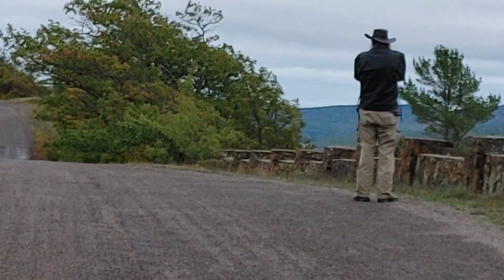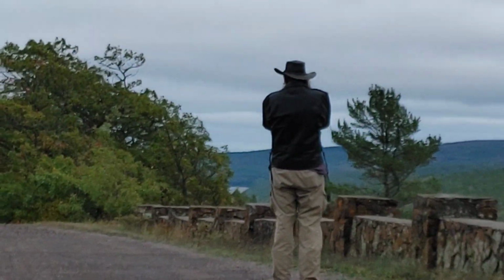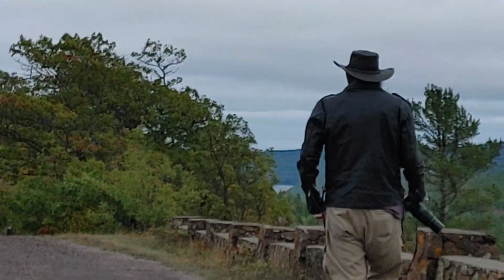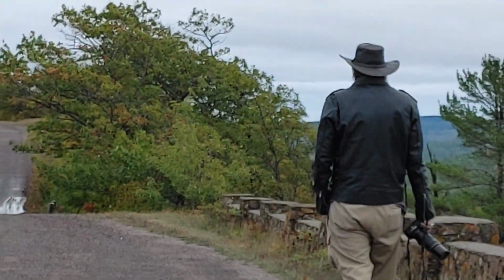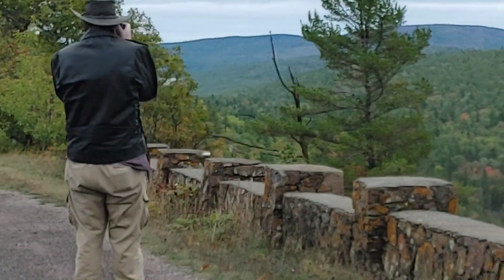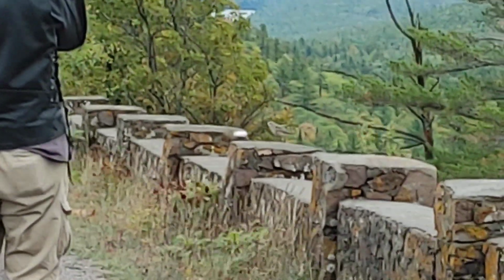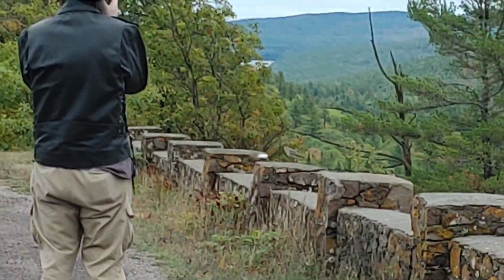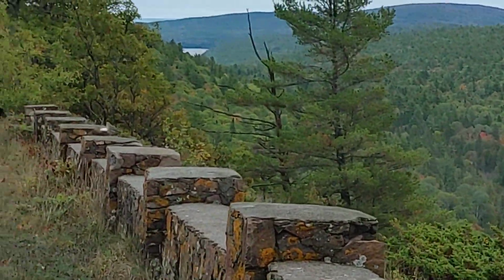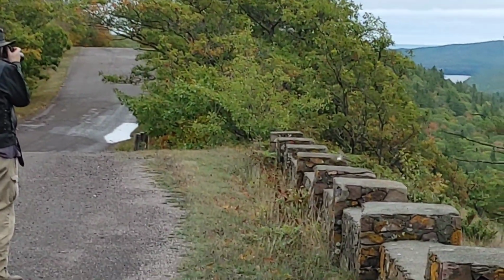Attempting to get a picture of a bird. I'm not sure what it is. It's on the rock wall right there. I think you can see him on here. Let's see if I can get a little closer. It's scaring him away. Oh yeah, here he is. Shot of him, I hope. We'll see. Mark will get too close in a minute, he'll fly. That's what happens.